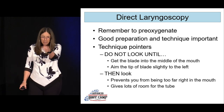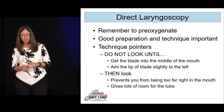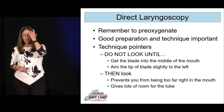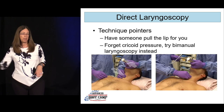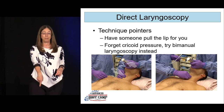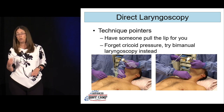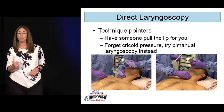Again, consider pointing that at the left foot a little bit, because it gives you a little bit more room. A couple other pointers as well. If you're having trouble seeing, remember the airway is anterior, right? If you're looking straight down, you're usually looking straight down the esophagus. The airway is a little bit of a look up. If you need to bring that airway to you, what you can do is what's called bimanual laryngoscopy.